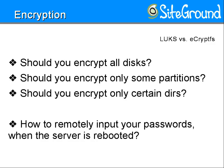Why would you want to go only with certain directories? Because you have already installed your Linux and you don't want to reinstall it again, because converting your machine to LVM would require you to reinstall your Linux, or at least copy it somewhere else and copy it back. So at this point you may choose to encrypt only single directories, and for this you can use eCryptfs. It's the same security that you get with the whole partition.